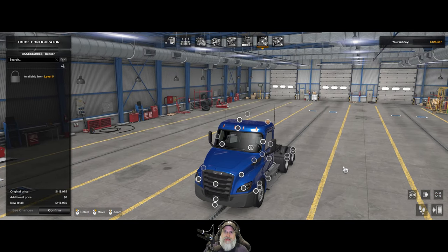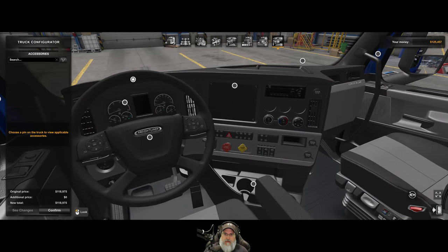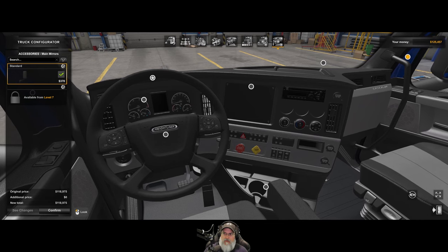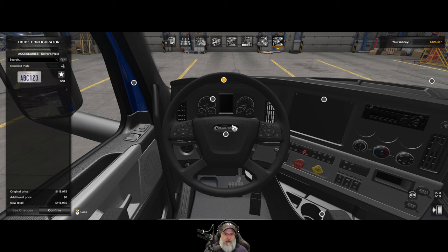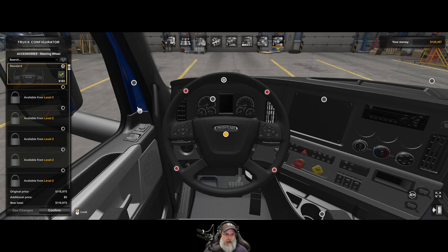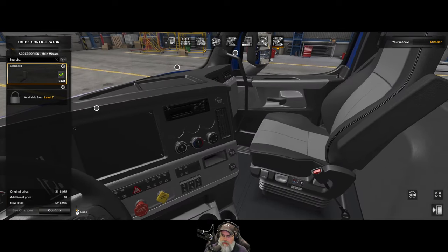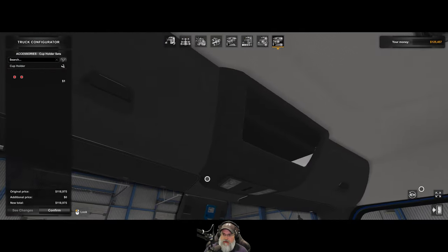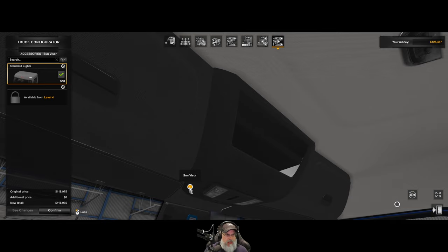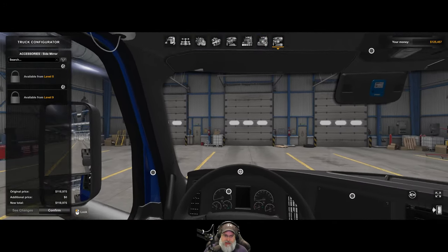Okay. Well, again, I think we should stay economical here for now. This is interior stuff. What does this do? Nothing. Main mirrors. See, as we level up, we'll have more options for this kind of thing. Standard steering wheel, standard mirror. What's this? Cup holder. We already have a cup holder. What about this? Standard lights. Okay, we're at such a low level that we just don't have that many options to change anything, which is probably a good thing anyways.